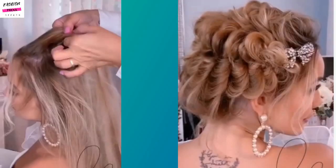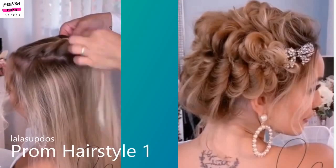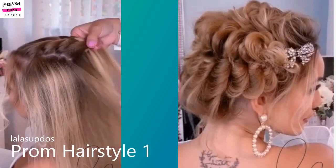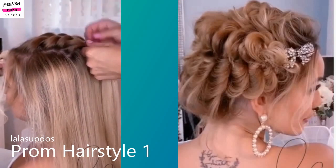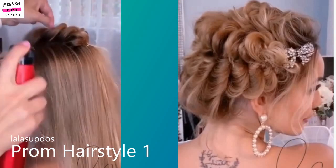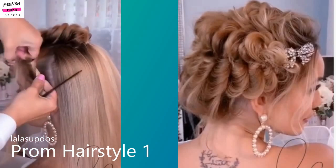If you're new around here, my name is Danielle, and today we are going to check out these prom hairstyle ideas. So the first one features a braided updo. This is by the stylist Lala's Updo.